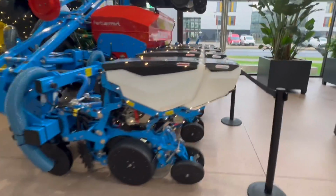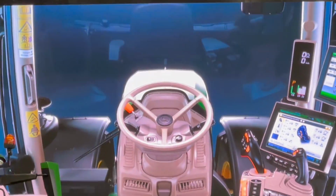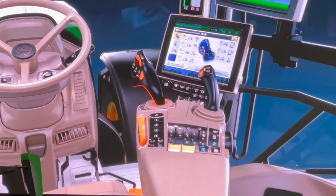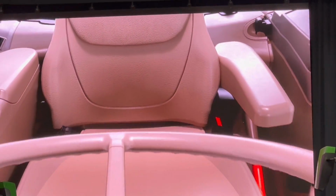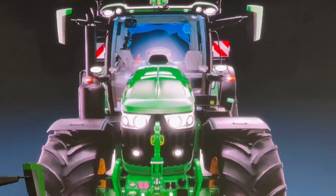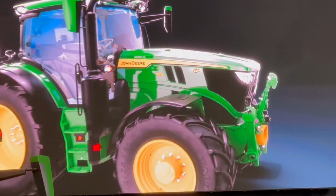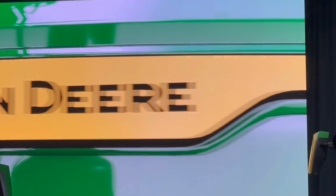And that is this machine here. So this is a 6R, this is what's made here at Mannheim. Cabs are always recognised as being very good on John Deere's. 185 horsepower.